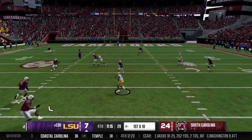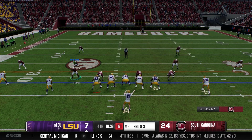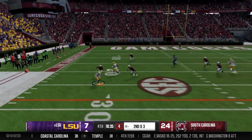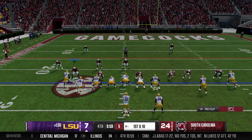Tigers now in plus territory. Next play, short dump off. That gets about 7. 2nd and 3 now. Hilton Jr. off his 2nd grab of the day. Going back empty. Picking up the pace a little bit. Quick pass outside. It's caught by Daniels, and he's going to have a first down. Inside 10 minutes we go at the 24.